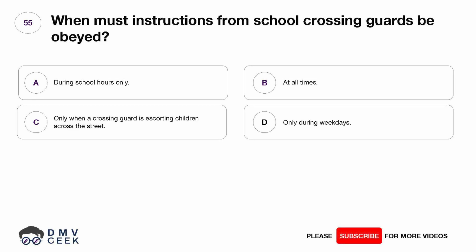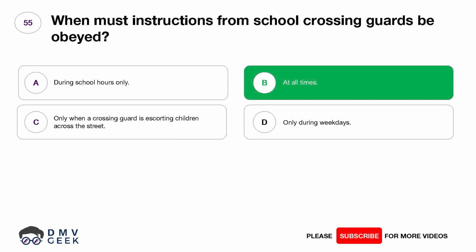Question 55. When must instructions from school crossing guards be obeyed? A. During school hours only. B. At all times. C. Only when a crossing guard is escorting children across the street. D. Only during weekdays. The answer is B.